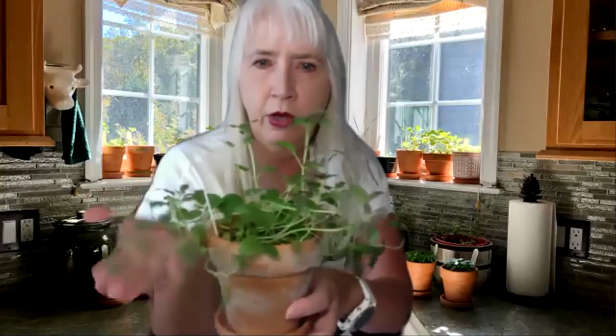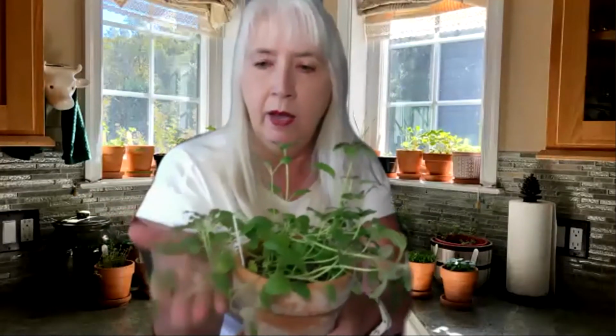This one is a lemon mint, which, as you can see, also grew really well. It probably actually needs to be cut back a little bit. It's really good to cut these back because that actually makes them grow more and bushier when you trim them off and use the leaves.